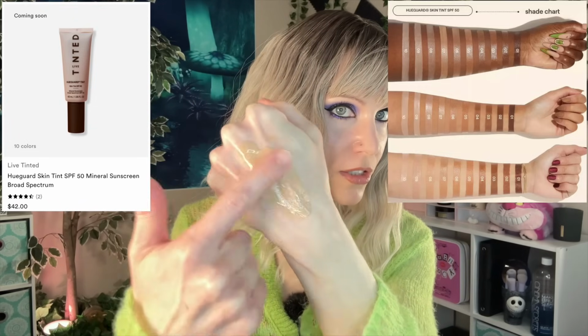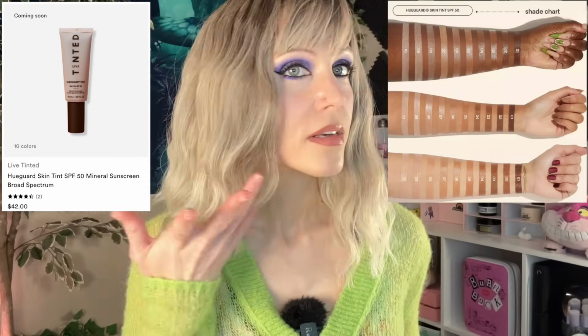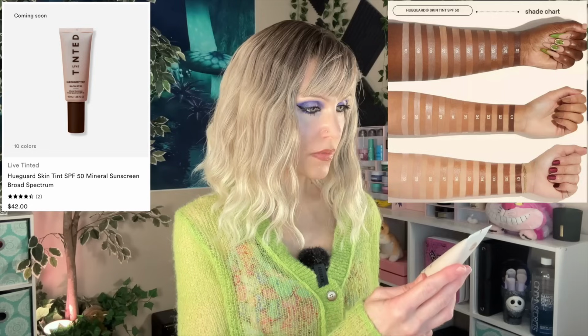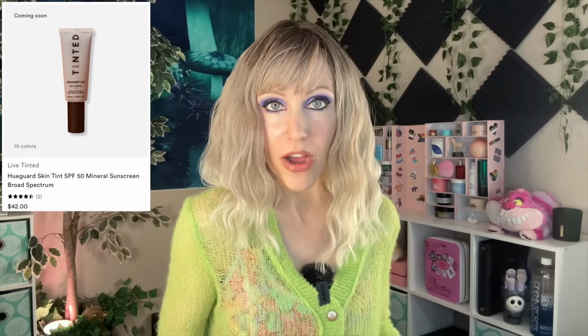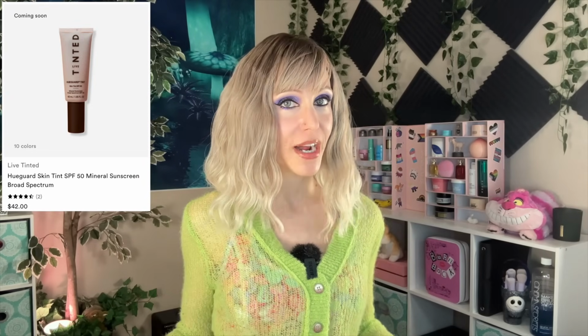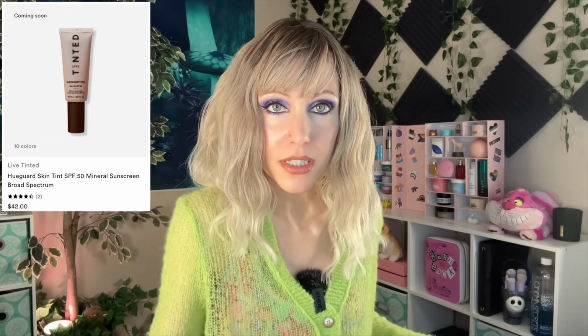Can you see it looks just a little bit too deep? However, surprise, I am wearing this. I am wearing this right now. That said, I'm just wearing it as a tint, as a foundation product. I haven't yet tried to do the two-finger application to see if this really can be a tinted mineral sunscreen.